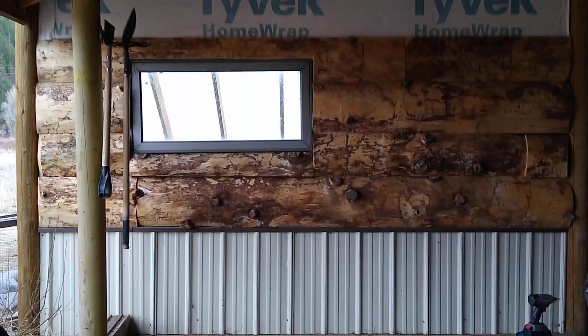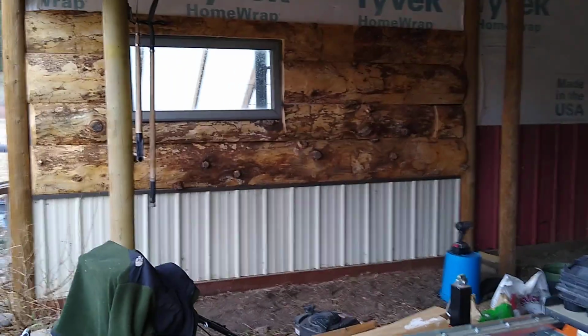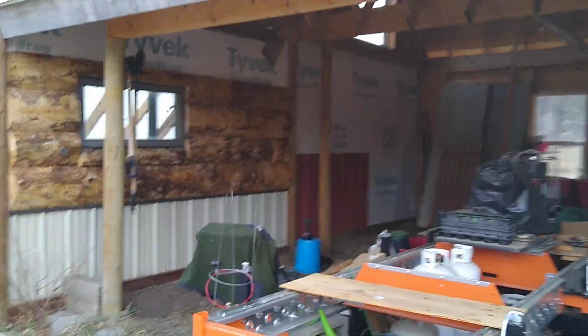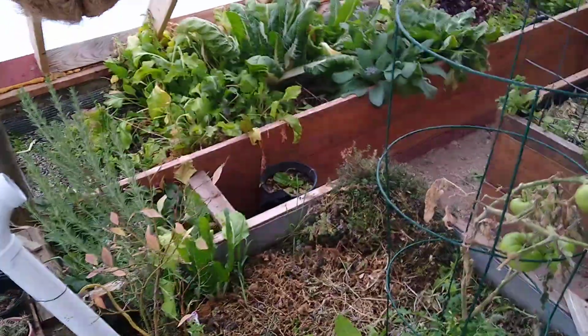And that's free siding, super thick. Some of those pieces weigh over 100 pounds. It's going to add thermal mass to the greenhouse and the rear wall and insulation. So pretty stoked about that. Plus it looks like a log cabin greenhouse. My neighbors helped me with that, so we'll just pop into the greenhouse.